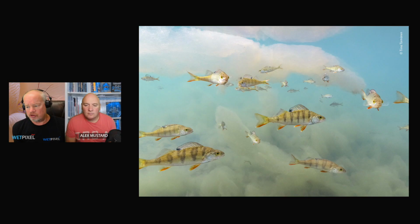And I thought the first image we should start with, if that's all right, Alex, is, and forgive me, I may butcher your name, but I think it's Tina Tormanen from Finland, who's produced this image of some perch, obviously European perch, and she's taken it while snorkeling, and there's some algae, obviously, in the water, and it's given this kind of cloud-like, slightly dream-like image that shows the fish apparently floating almost in the air, in the sky, as opposed to obviously swimming out underwater.